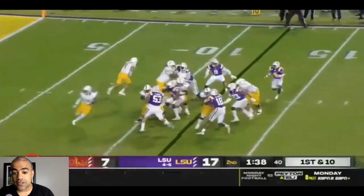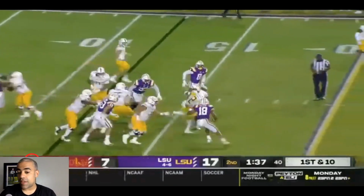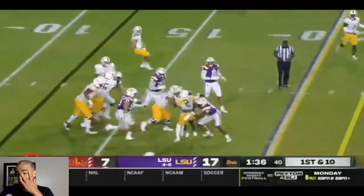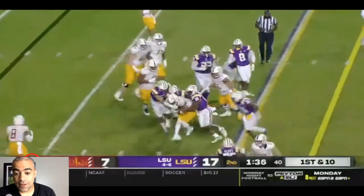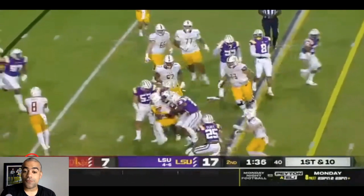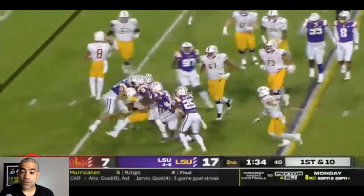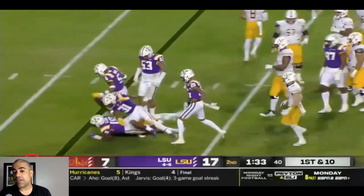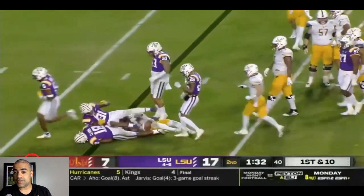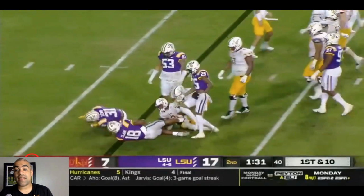The LSU offense, yes, they had dropped some passes, but it wasn't as if they were just absolutely amazing. I don't get why ULM in this game. It would have been a far more interesting ending if you at the very least get in field goal range. And even if you're aggressive and you go 3 and out here, still, it's not a guarantee that LSU is going to score. Because guess what?